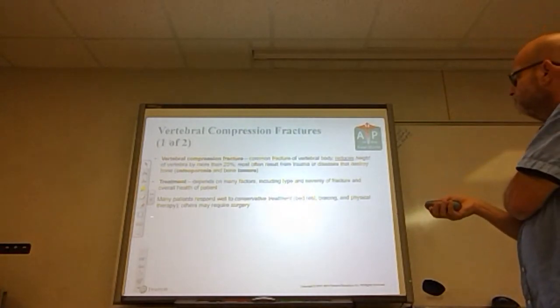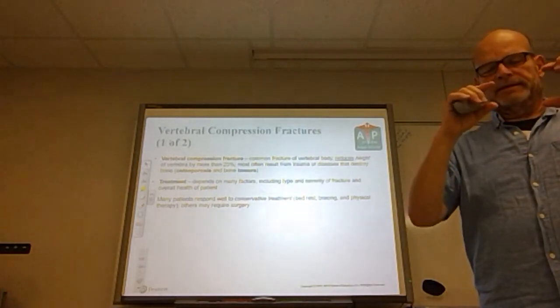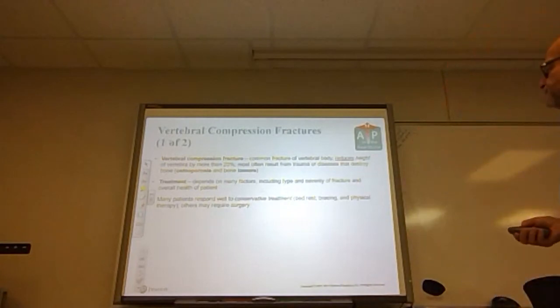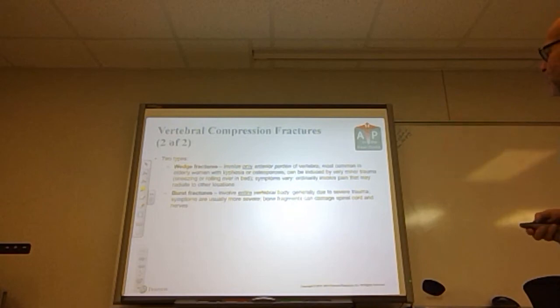Other patients can require surgery where they actually go in, sort of spread the bones apart, put in a synthetic bone or a synthetic pad, and then fuse those vertebrae together so they can't compress anymore. Wedge fractures involve only the anterior portion of the vertebra. It's most common in elderly women with kyphosis or osteoporosis. Remember, kyphosis is that sort of straightening of the spinal column, the loss of the curvature. It can be induced by very minor trauma such as sneezing or rolling over in bed. Symptoms vary, but ordinarily involve pain that may radiate to other locations.